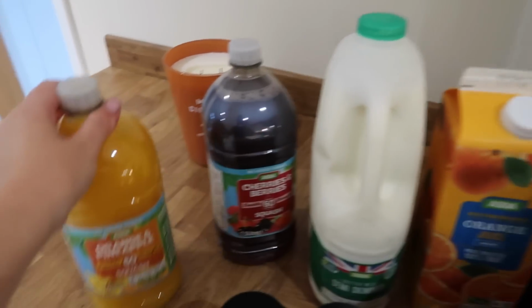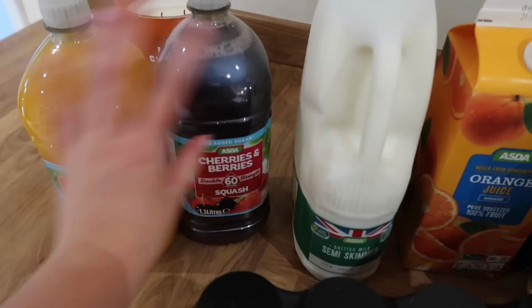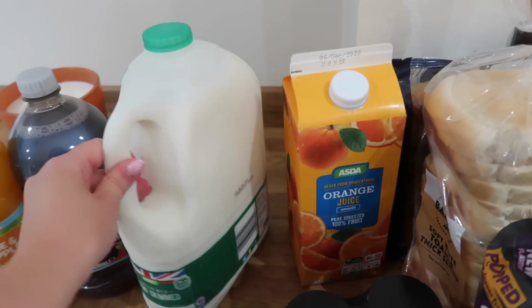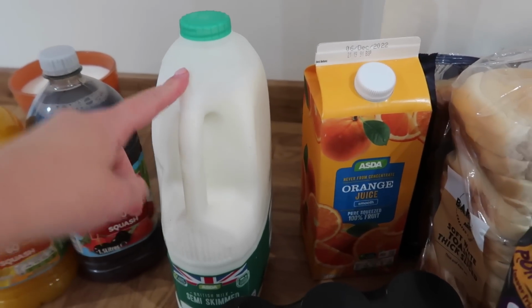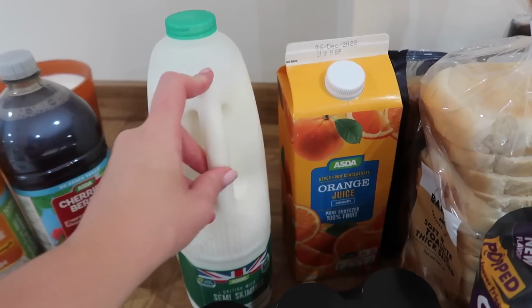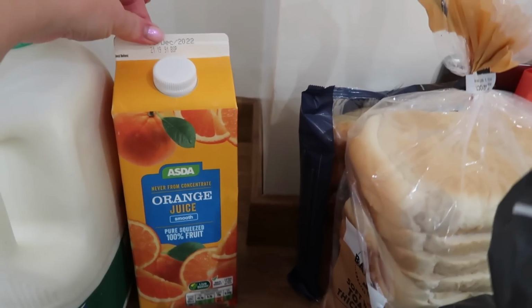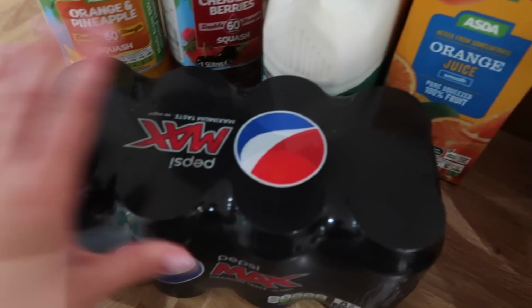Okay, so starting with drinks, we just stocked up on some cordial. It's got an orange and pineapple and a cherries and berries. I got a big thing of milk just because we like to have cereal, obviously teas and coffees. I have porridge, so I got a big one. I'm not sure whether that's going to be a little bit too big, to be fair, so we'll see. I just got a large pure orange just because Tom has this every single morning. And I got some Pepsi Max.